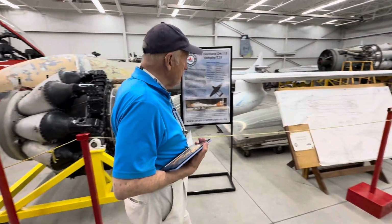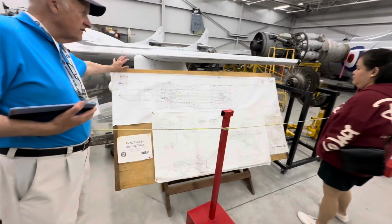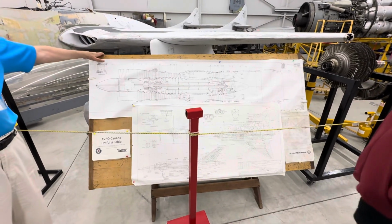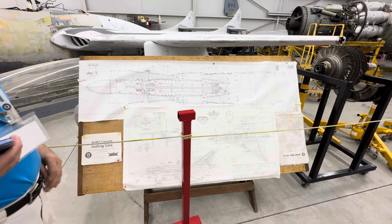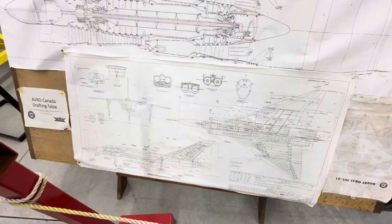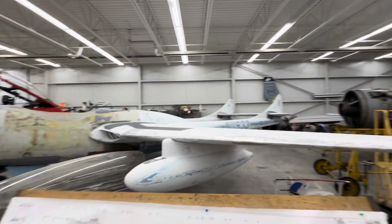Okay, this is a drafting board. It's all done by hand in the old days. This comes from Avro. Whether it actually worked on the Arrow or not, we don't know. And these are reproductions of the Arrow. Just imagine that's all done by hand. Wow, yeah. So measured by hand. Yeah, and drawn by hand.